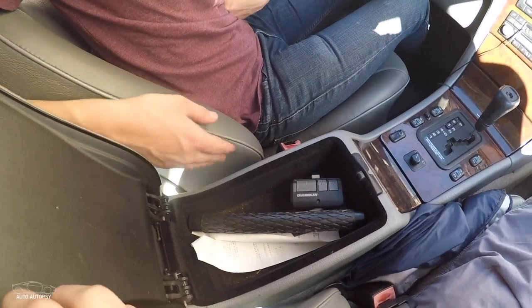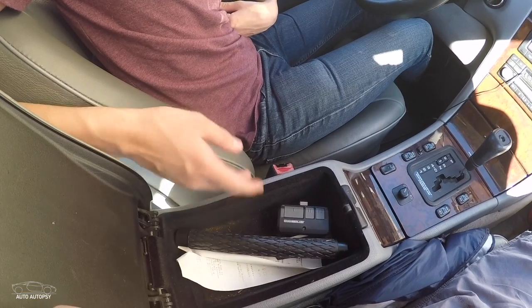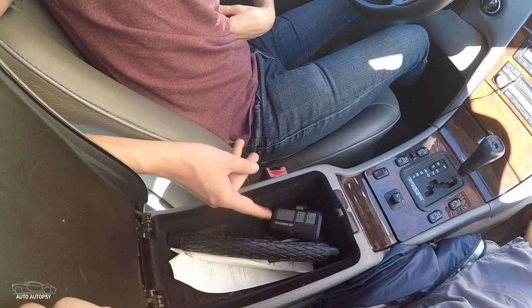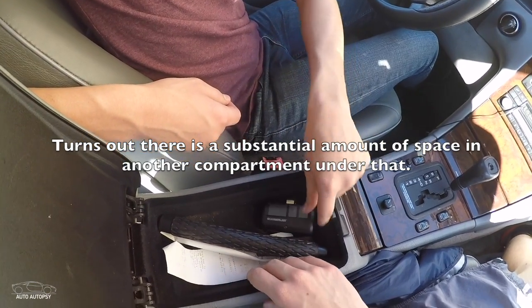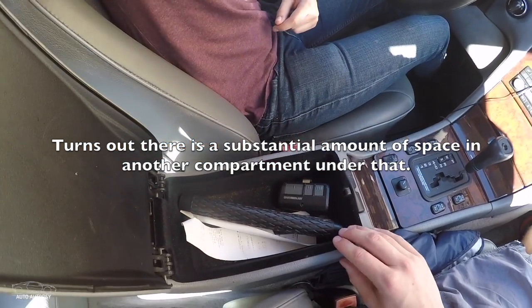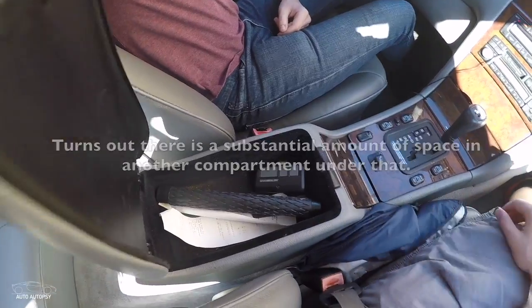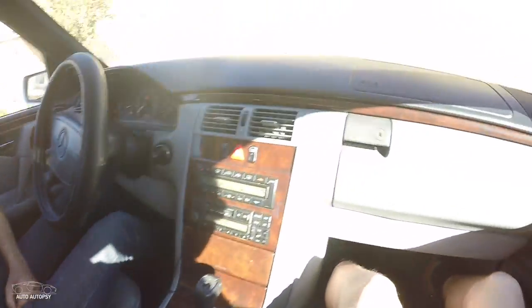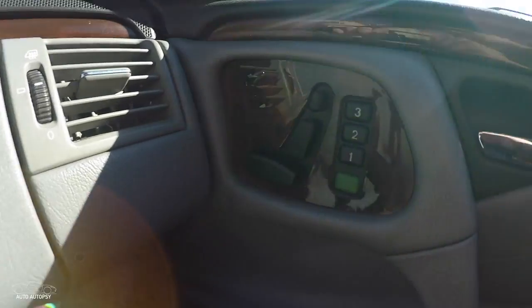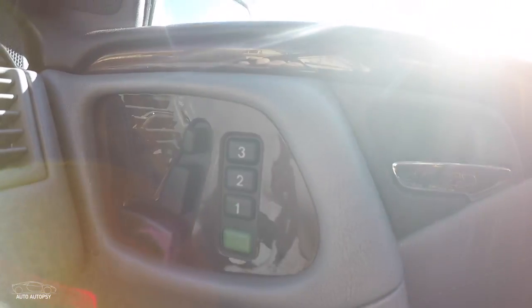And in here, got a trusty baton. Got enough room for some receipts from anything you need. You got room for a garage door opener. Yeah, it's not that much space. I mean, considering how big this center console is, you'd expect there'd be a bit more, but it's still better than nothing. And then coming over here to the door, you have your controls for adjusting the seat.